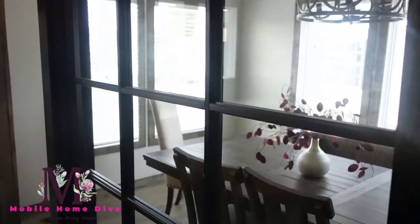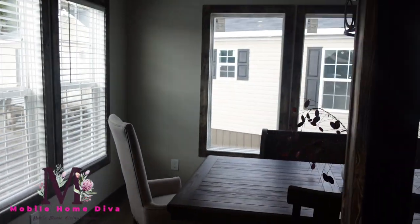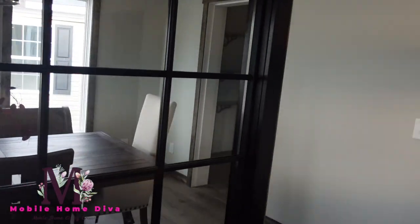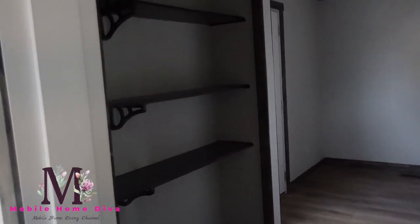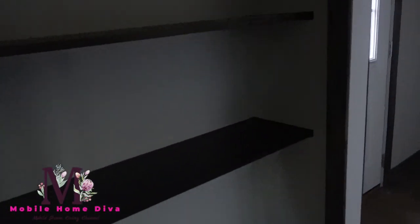Love it, love it, love it. Love it. Now off the dining room, this is a house that keeps on giving. Look at this utility room, got built-in pantry space. Not the typical wire shelving, you guys.